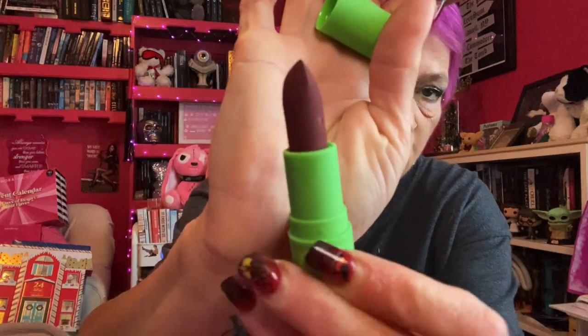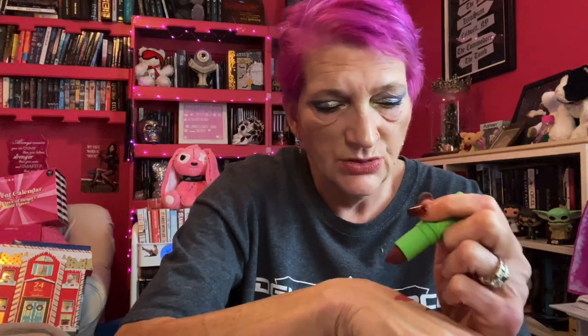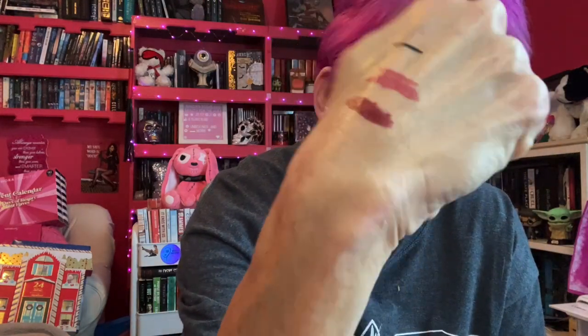Okay, so that's what this looks like. It's a nice, really pretty dark color. Pop it down a little bit so I don't end up making a big mess, but that's what that looks like. It's a very pretty dark reddish plum lipstick. So that's gorgeous.